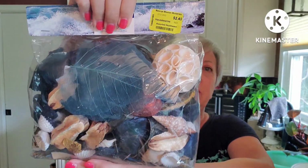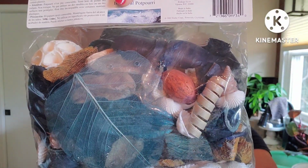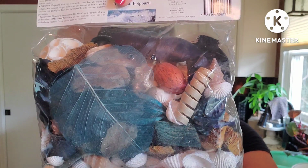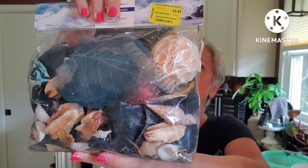Now, that's everything that I got at the bins. Now, this is what I picked up at one of the retail stores, one of the Durham Rescue Mission retail stores. And this is the only piece that I'm going to be keeping. I'm going to try and see if my daughter might want this, because she has a kind of coastal, or at least she's going for this coastal boho feeling in her apartment. So I thought she might enjoy putting those either in a bowl or a dish or something like that.